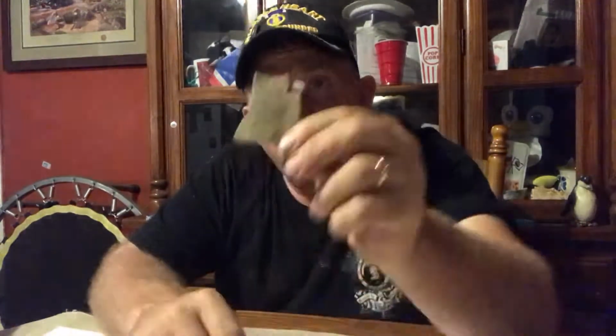Found another piece of brass. So I found a lot of these little pieces of brass like this. So it rings up really nice, high 70s and 80s. I mean, it rings up like a silver dollar. So you got to dig these things.